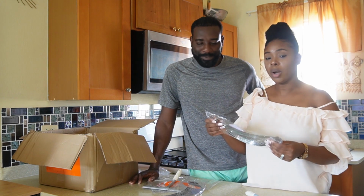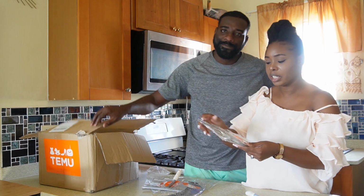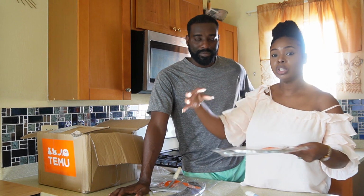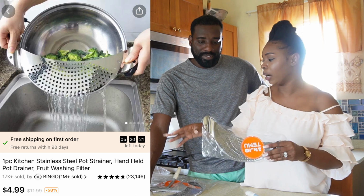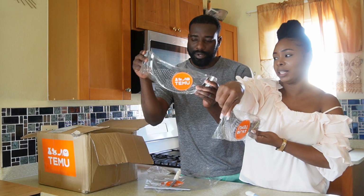So these are nice additions that you can put to your little basins in your kitchen. Instead of having another colander that you use to strain out your vegetables and so forth, or even your pasta, you can attach these to it and just use it at the side.